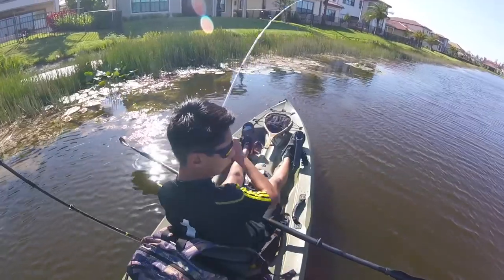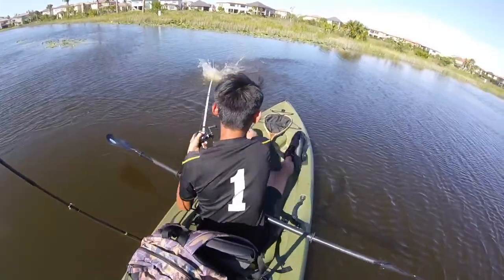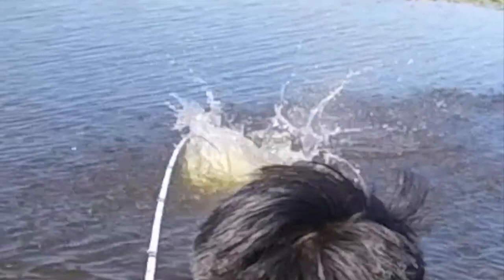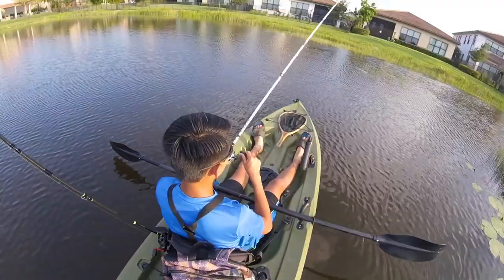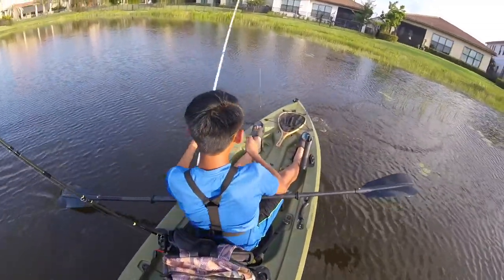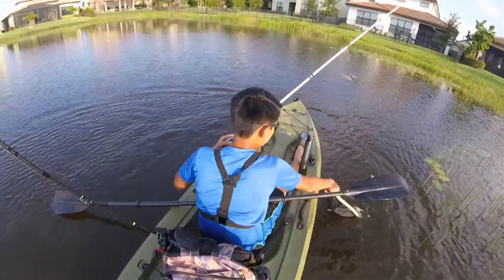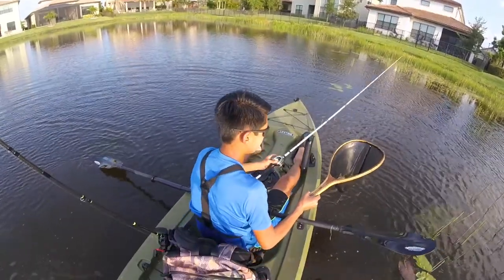Alright, there he goes. Oh, I have a fish. I have a good fish. What the heck? There we go. First bass of the day. Hey, I got a net. Oh my god, it's so much easier landing with a net. Alright guys, first bass of the day. Oh, there he goes. On the lizard.